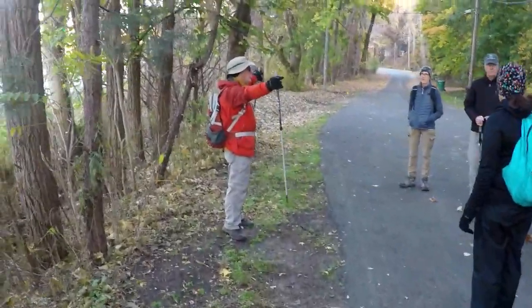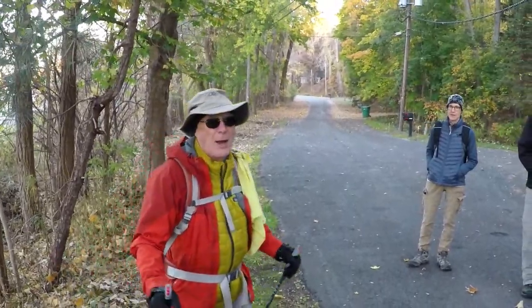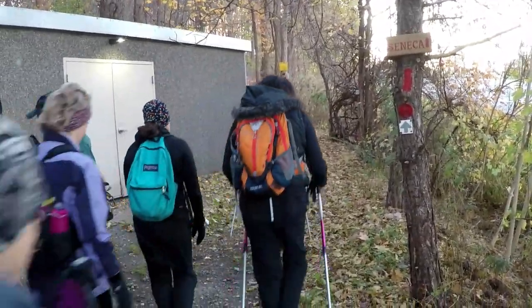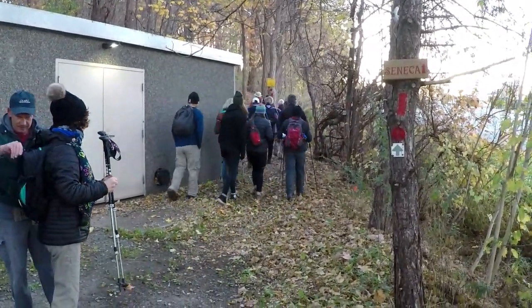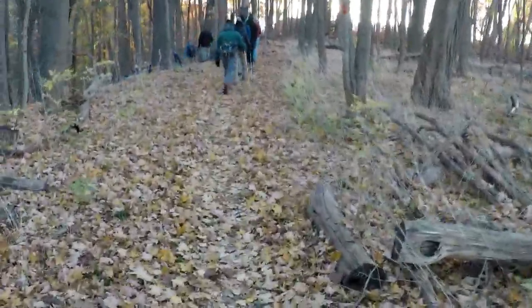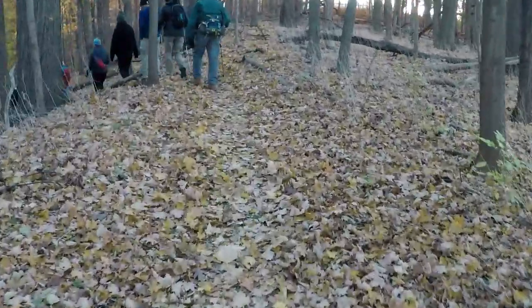This is today's trail leader, Chauncey Young. All right. We're on the road again. This is where the Victor Hiking Trail starts. It also connects up with the Crescent Trail. You notice there's a lot of leaves on the trail. Later in the year, mid-November, we'll come out and sweep most of the leaves off the trail.